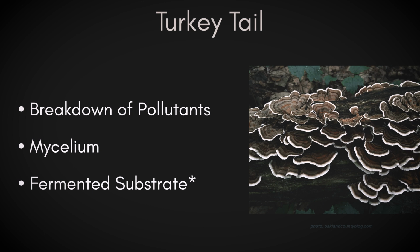I'm talking about things like microplastics, pesticides, heavy metals, all the pollutants, nanoparticles. Maybe the mushrooms are a way to go with that too. All these new pollutants that we're being exposed to, this is the remediation team. Interestingly, I found a study, which I'll show you in just a minute, about fermented substrate.